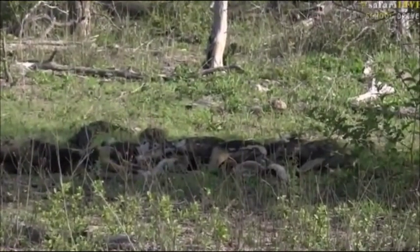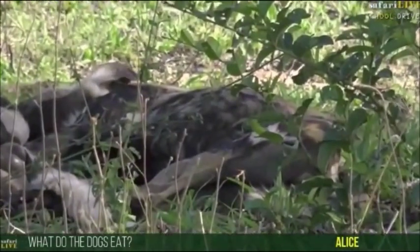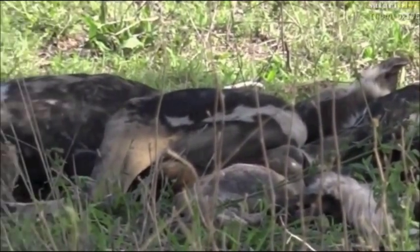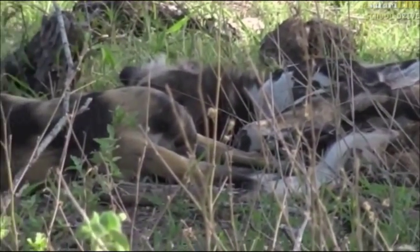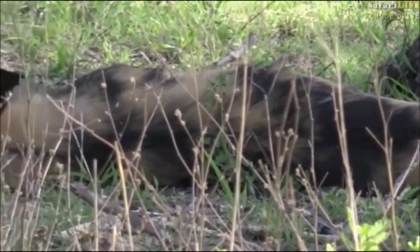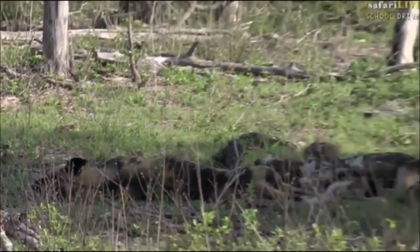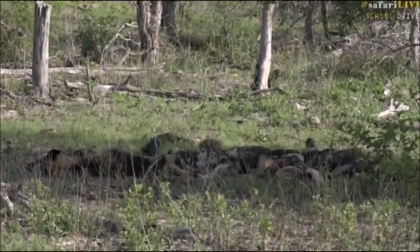Alice, you're curious to know, what do the dogs eat? So a lot of the packs of wild dogs that I've worked with before eat things like kudu, and they eat impala and small zebra, small wildebeest. But with all predators, they have prey species that they prefer over others. So this pack I have only seen twice, and I've only ever seen them lying down like this. I haven't seen them hunting. My guess would be, with the size of the pack and with where they like to move, that it's probably impala and kudu. That would be my educated guess.